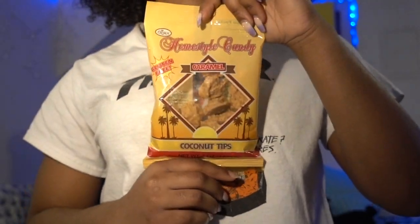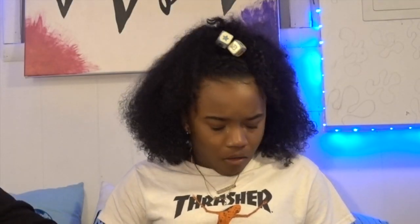Next up, we have Crown Homestyle Candy Caramel Coconut Tips. Oh, it's gluten free. So it looks like this. I like coconut, but it doesn't look appealing. It looks like the same stuff that is wrapped.